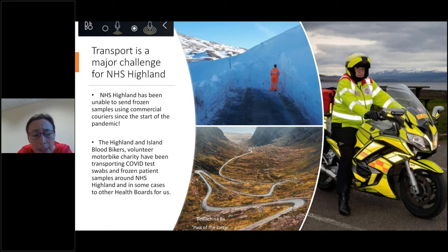Since the start of the pandemic, in Highland, we have been unable to send frozen samples to England using commercial couriers. On the few times we've tried, the samples, although they were sent on dry ice, arrived thawed at the lab in London and were unsuitable for analysis. And these were samples from our cancer patients to monitor the success of their therapies and their risk of recurrence. We've tried with other commercial couriers and with the Royal Mail and had the same sort of problems.